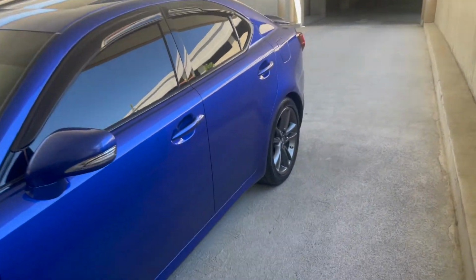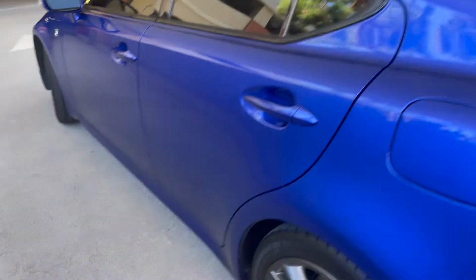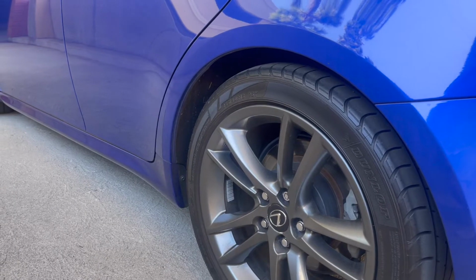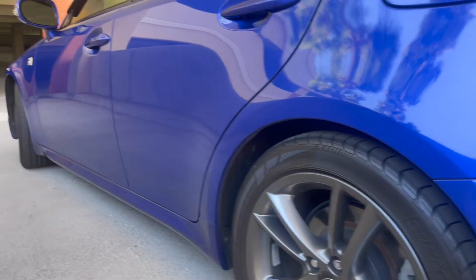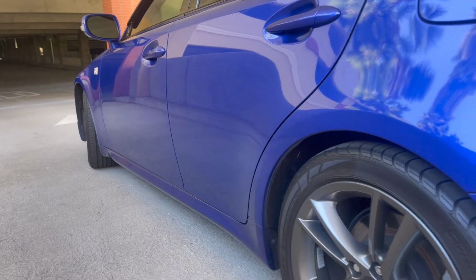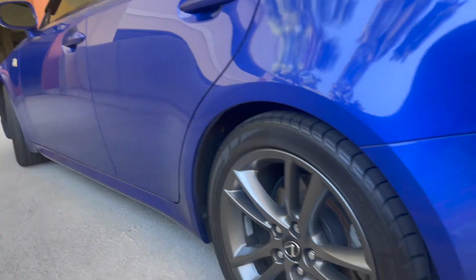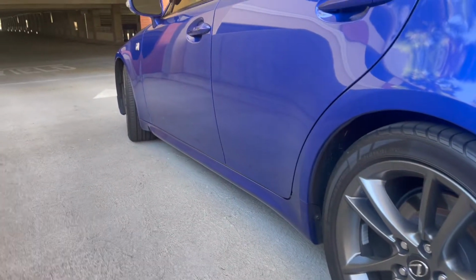Most likely my next mod and my last mod is going to be dropping this vehicle at least another inch or two. I don't know what coilovers to get yet. I'm looking at BC Racing right now. That's what I had on my Civic. They were okay, they're not too bad for the price, but I do want to drop this vehicle. I don't know what rims I want yet. Maybe some 3-piece or some 1-piece.